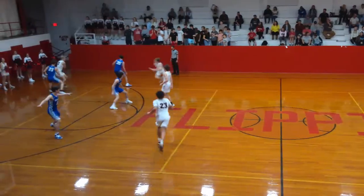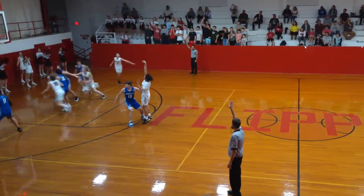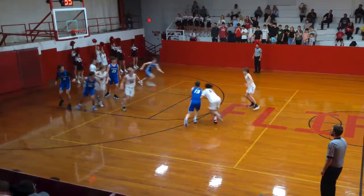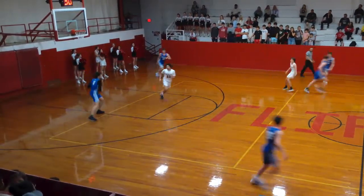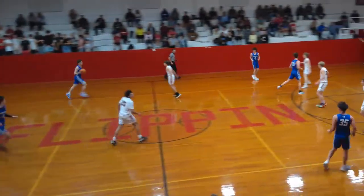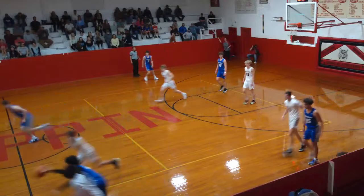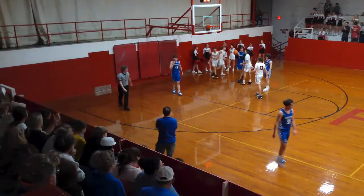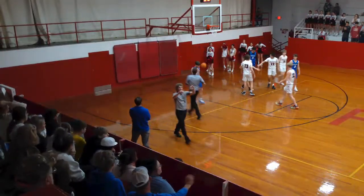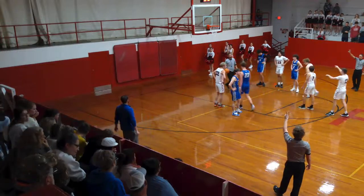Ball comes back up with Flippin. Hamilton with the basketball, drives the baseline, kicks it back out to Glenn. Glenn will put up a three-point shot. It's no good. A fight for the rebound. Woods will come up with it. Now Woods will bring it back up the floor. Ball will be knocked away. Stolen by number one. He'll put up a layup. It's no good, but he's fouled and he's going to the free throw line. Number one is Lindsay. She'll be at the free throw line to shoot two free throws.